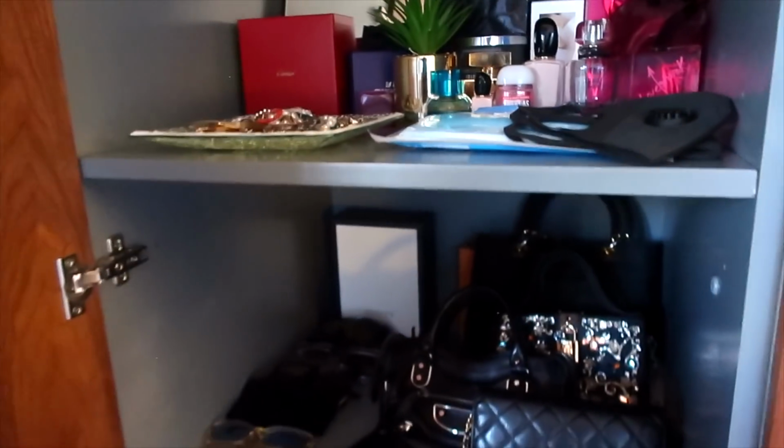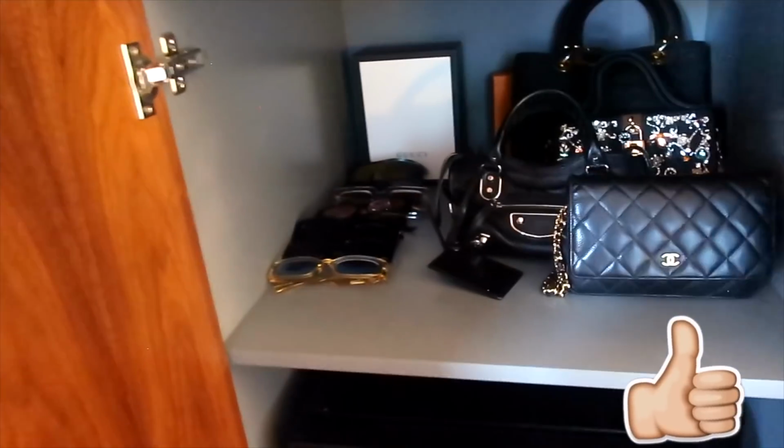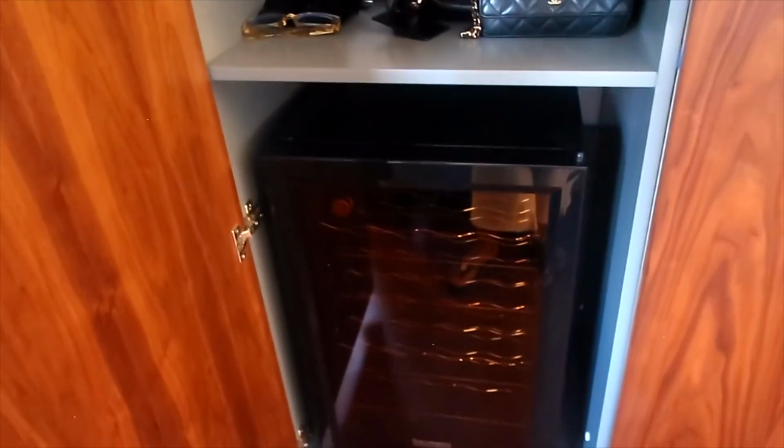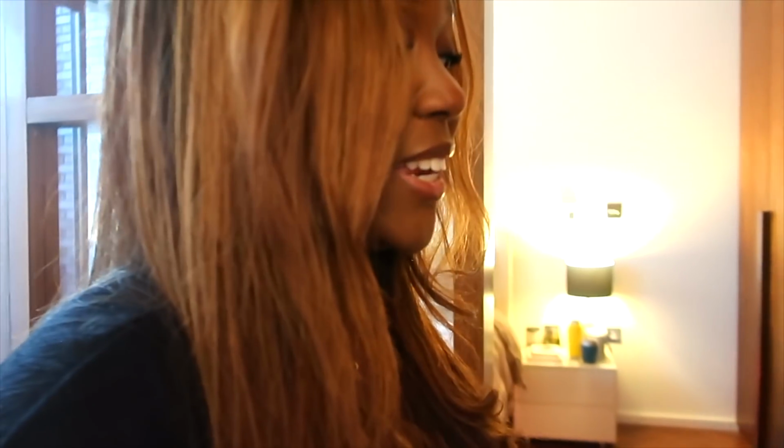I just have face masks, tissue, hand sanitizer, and then below this I keep some more handbags and sunglasses. And then at the very bottom I have a wine cooler, which I actually very rarely use. There's only one bottle in there right now. If I'm buying wine, then 9 times out of 10 I'm drinking it on the same day, so it's fair to say that that doesn't really get used.